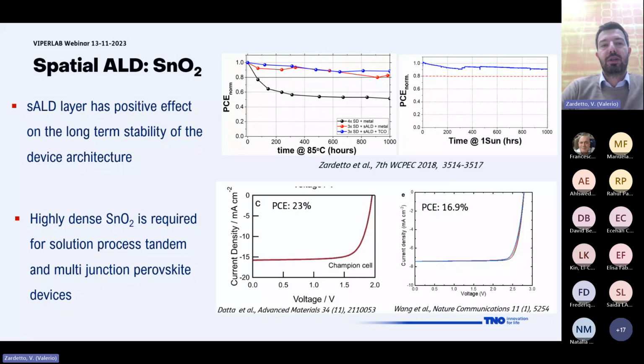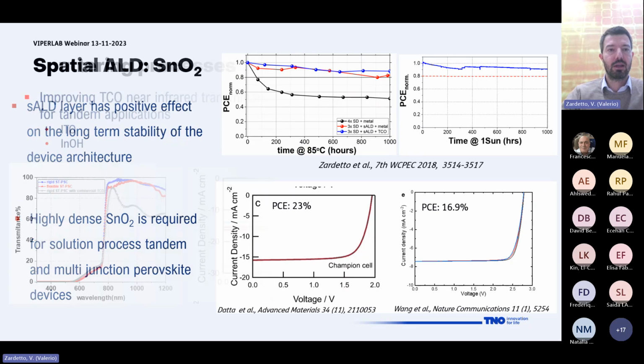Here I would like to give a sketch. Since a long time ago, we demonstrated that the layer that we deposit is very beneficial for the long-term stability of the device. We demonstrated a single junction device that is thermally stable and light stable. The same layer we use to make multi-junction perovskite devices in collaboration with our partner at the university, both to make tandems, and in the past we also made one of the first triple junction perovskite devices using this layer.